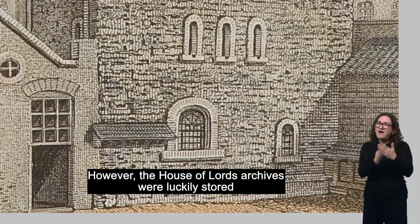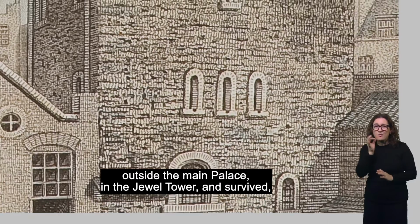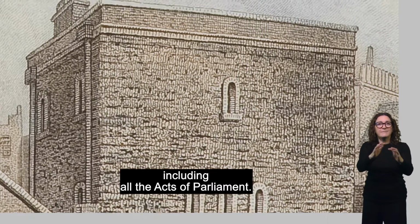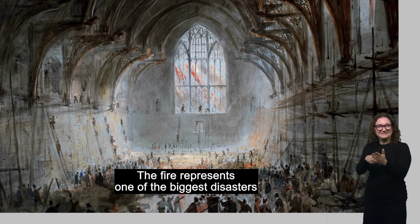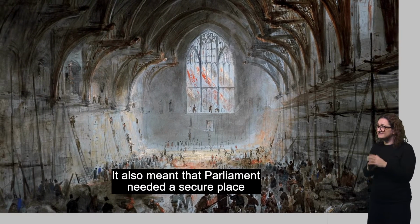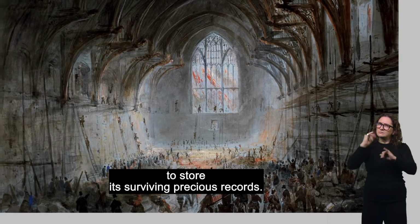However, the House of Lords archives were luckily stored outside the main palace in the Jewel Tower and survived, including all the Acts of Parliament. The fire represents one of the biggest disasters for UK democratic heritage. It also meant that Parliament needed a secure place to store its surviving precious records.